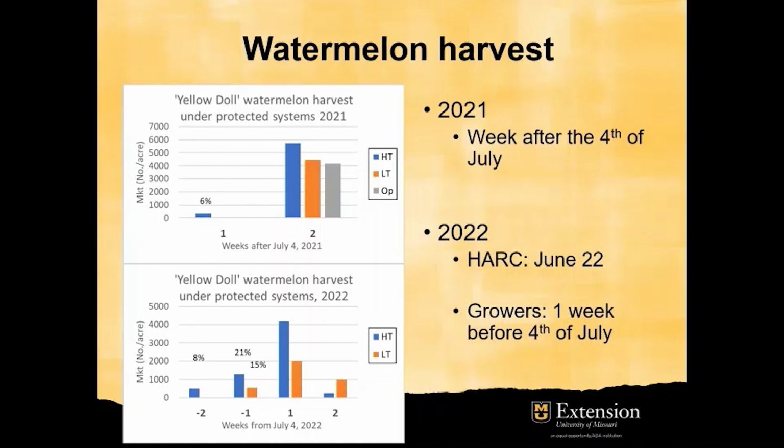So, harvest. We were able to harvest before the 4th of July in 2022. In 2021, as I mentioned before, we missed the 4th of July by a week. But in the top plot, you can see that 1 week after the 4th of July, we were able to harvest only 6% of all the fruits from the high tunnels. From the low tunnels and the open, unprotected field, we harvested the second week after the 4th of July and later.